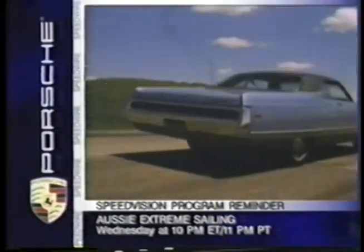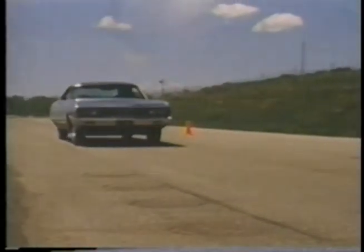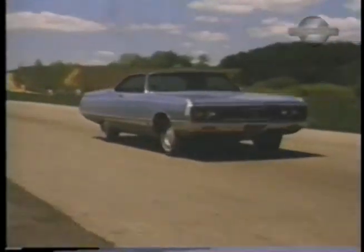That 440 is a big honker. When we headed for 60, it tripped the lights in 8.7 seconds. And with those plush seats, stereo, and air conditioning, at no time was our driver uncomfortable. In the braking test, we only rated the New Yorker fair. From 30, we stopped in 41 feet.